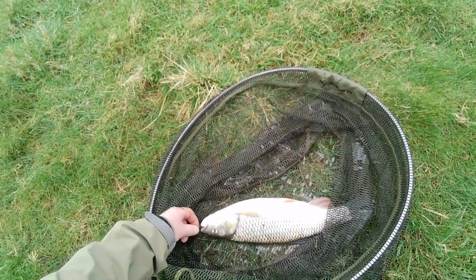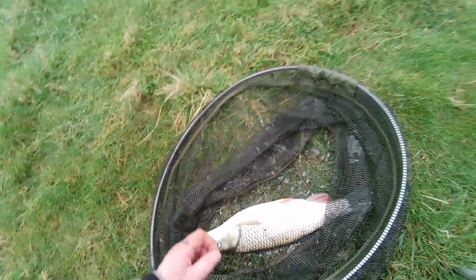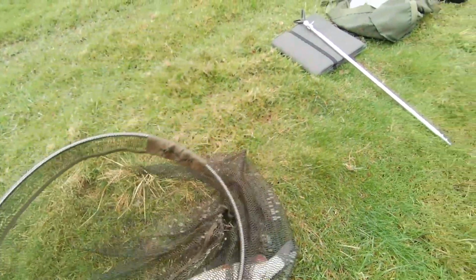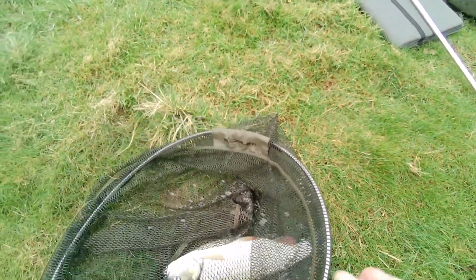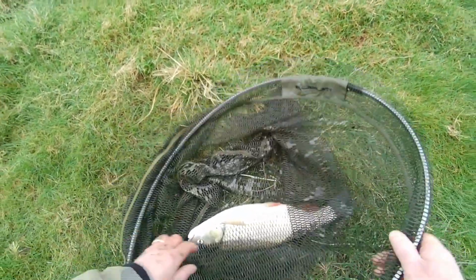Anyway, only just hooked. I was really lucky there with all that farting about with a net and what have you. Really, really lucky to get that fish in.